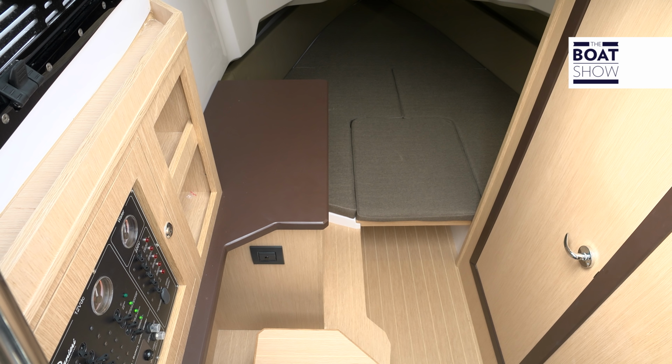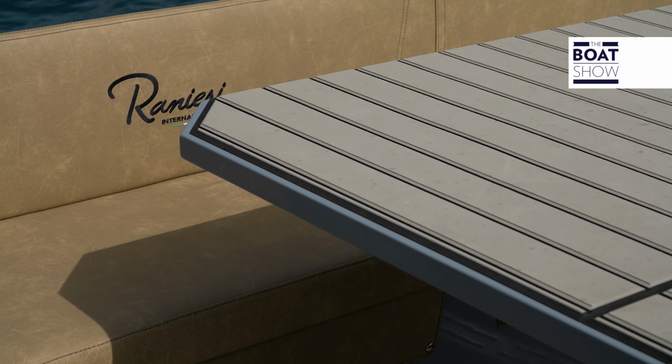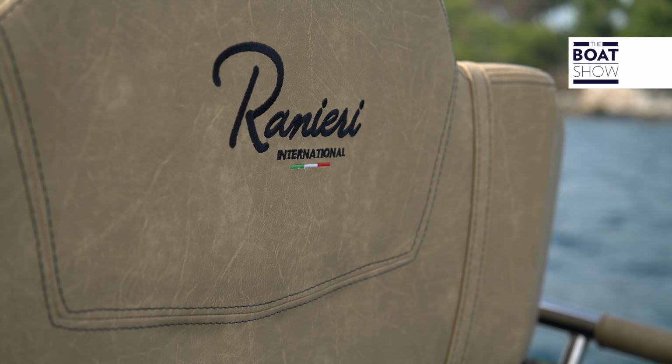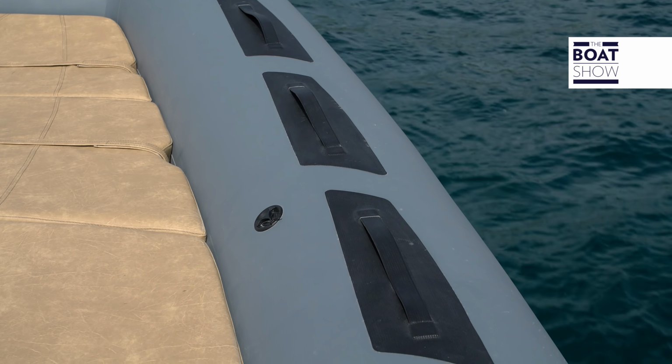It's 11 metres 70 long, there are 4 beds below deck, there's a big dining area in the cockpit with an electric multifunction table. You can put in 3 400 horsepower outboards for a scary 1,200 horses all in all.